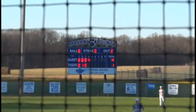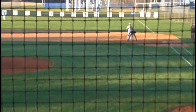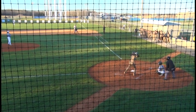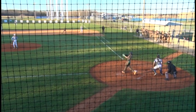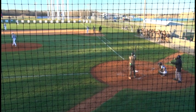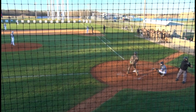Next batter for Smith County, number 11, Riley Martin. Flowers did have an easy play there. If he could have made that grab and just tossed it over to Lloyd on second, they had an easy third out. But now we've got another batter coming up, Riley Martin. Hunt pitches to Martin. He fouls the first one straight back for strike 1. Count 0-1 now. 2 outs. The Owls lead the Tigers in the top of the 4th by a score of 4-1.